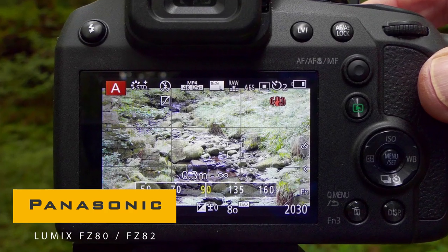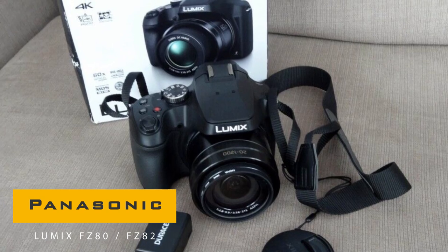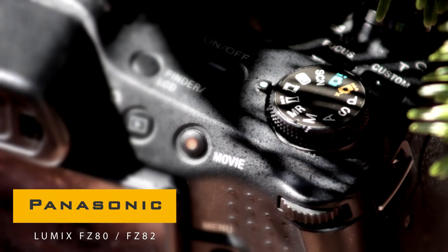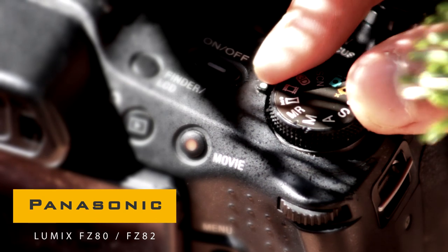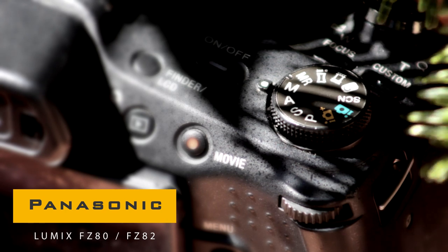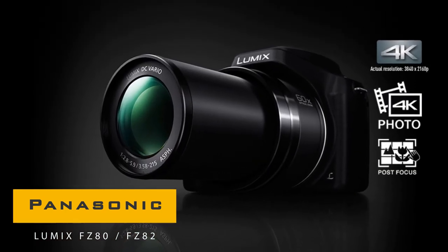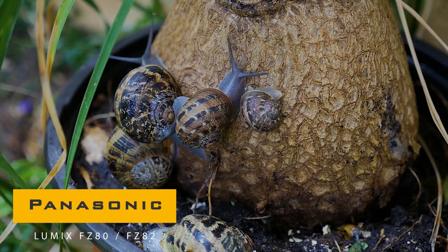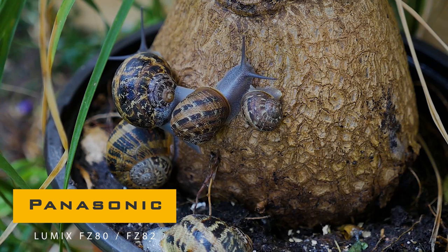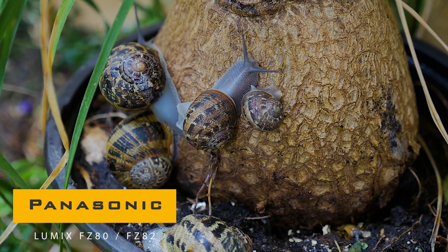The Lumix FZ80, known as the Lumix FZ82 outside the US, might be one of the most affordable bridge cameras here, but it still packs quite a punch. The zoom range is very impressive, going from an ultra-wide 20mm through to a staggering 1200mm, and benefits from an effective image stabilization system. There's also 4K recording with Panasonic's 4K Photo, which can shoot 8 megapixel images at 30 frames per second, meaning you should never miss that split second moment.